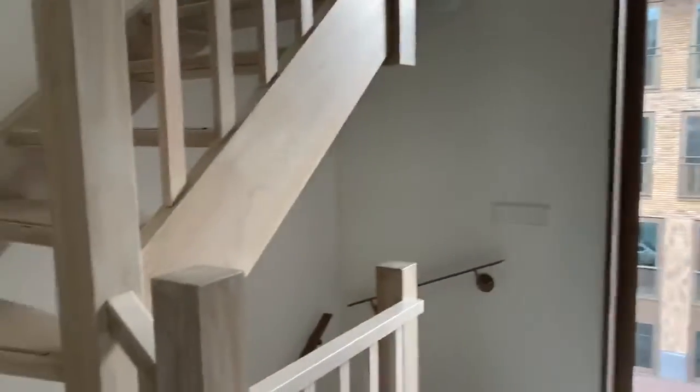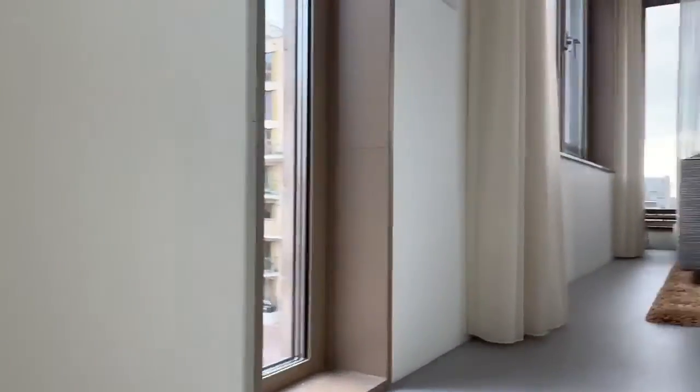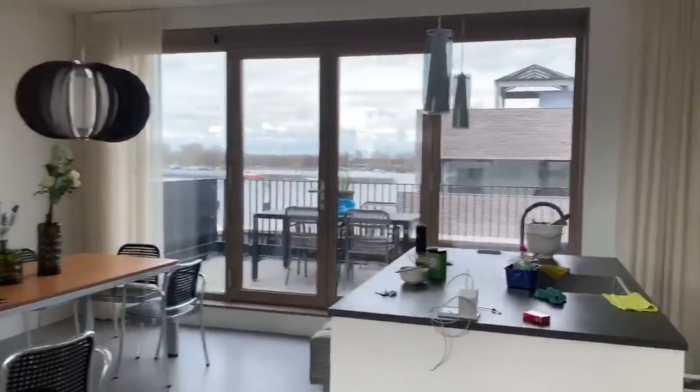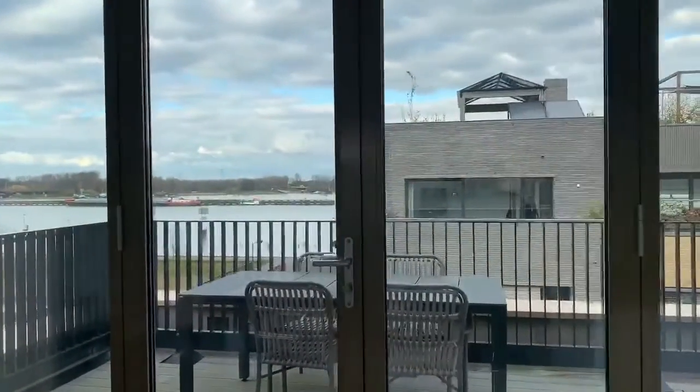Nice view. Via the internal stairs, you'll walk onto the second floor of the apartment towards the spacious living room with television, dining area, and modern kitchen with a kitchen island and a private roof terrace with views overlooking the waters.